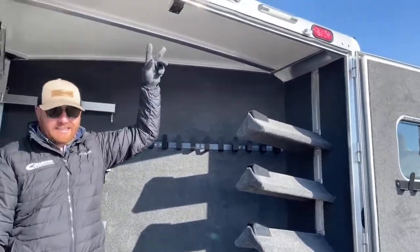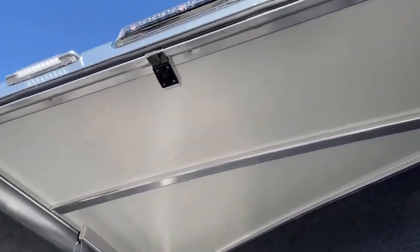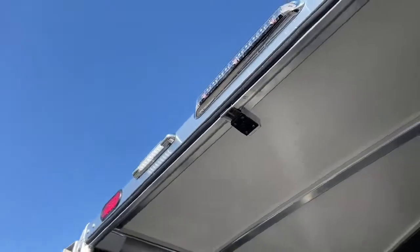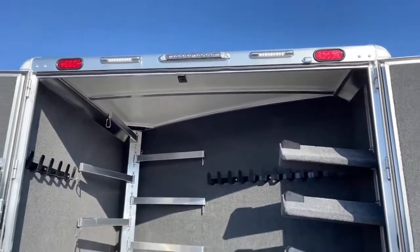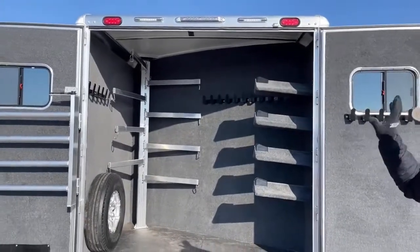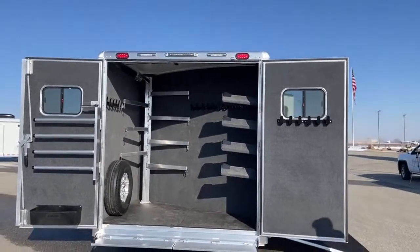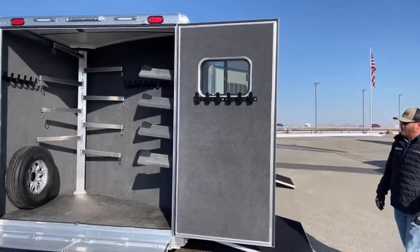And then there's actually an LED light. It's another one of those 16-inch awning lights right above the doors here, shooting down and out. So you'll have a lot of light coverage in this rear tack as well. On top of that, we put 2 8-inch awning lights at the back. So again, shooting down to ground level, to where the one inside the tack room is facing into the tack itself, getting light coverage there. We put another set of hooks on the right-hand door with carpet.